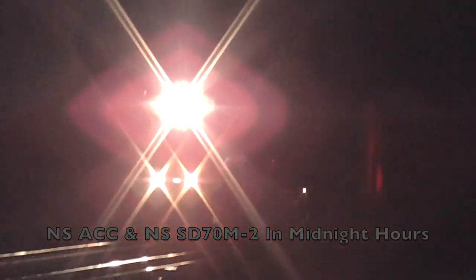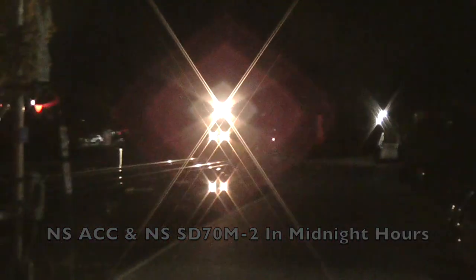Here comes a westbound intermodal. This one has an ACC leader and an M-2 would end up being trailing second on this intermodal. The M-2 would be a surprise at these late hours because it usually does not trail on an intermodal. This is not a local, this is a normal intermodal.